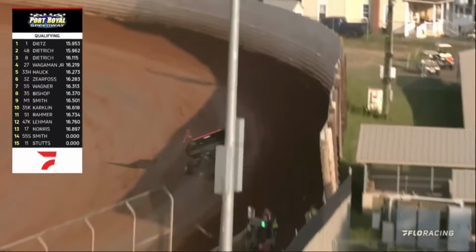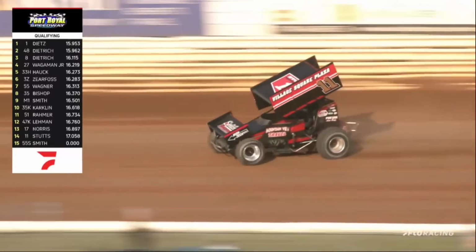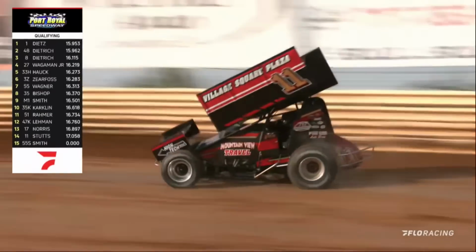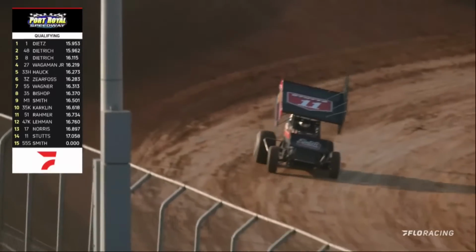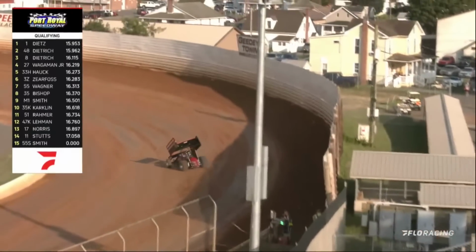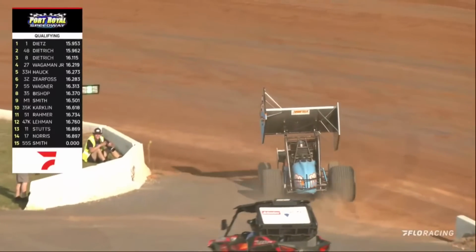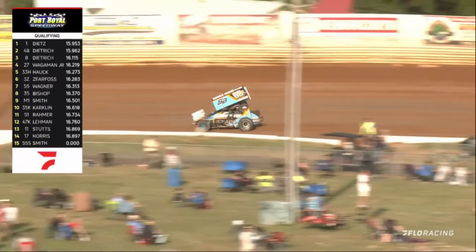TJ Stutz, he will go 14th quick at a 17.058. Norris will see the checkered flag, looking to improve on his second lap. He will not, slower at 17.261. He's still 13th with a 16.897, and TJ Stutz will now go into that 13th position. His best lap is 16.869.